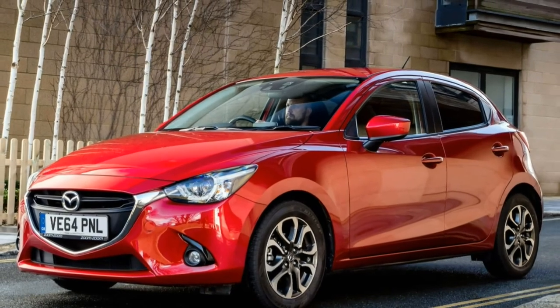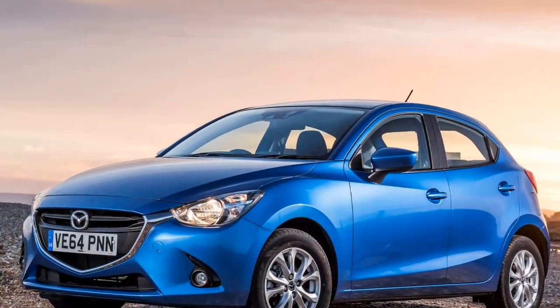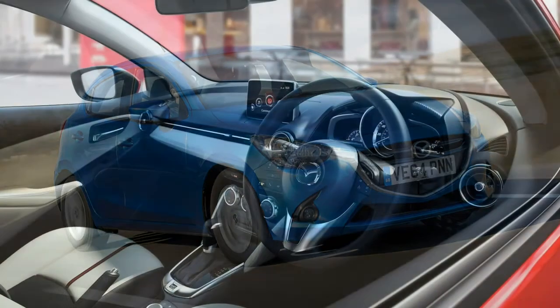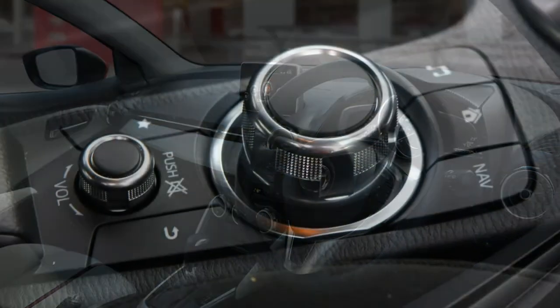Manual transmissions are fitted as standard, 5-speed for the lower-powered petrols, 6-speed for the 113 bhp version and the diesel, although a lighter-weight 6-speed automatic is optionally fitted to the 89 bhp petrol motor.